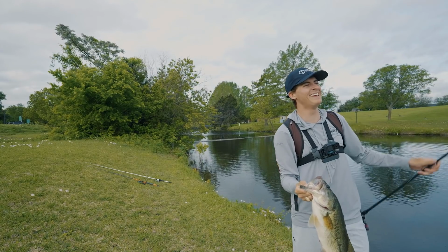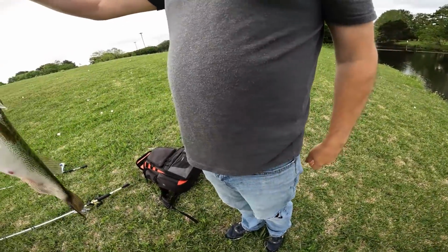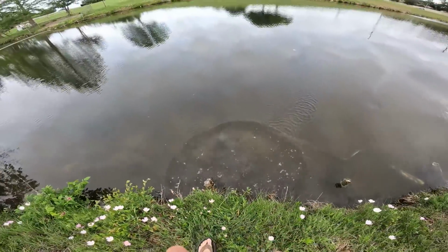Thanks for the spot. We gotta get a picture now. What do we got? 3.75. Oh, bigger, okay. I'll get a picture and send it to you. Thank you, beautiful lady. It's a good way to start.